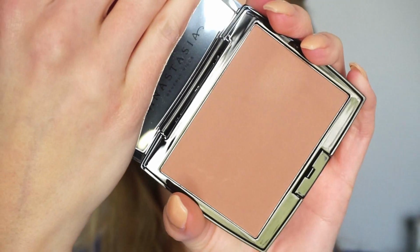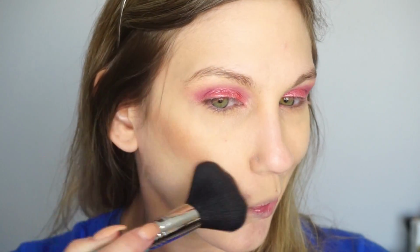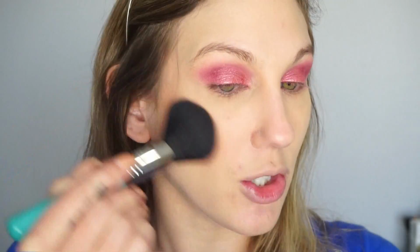I picked up my shade in Tawny, and like I said, I did try this once before, just over the weekend. I gave it a shot, and I felt like it looked a little orange on me. So I want to try again just to see what's going on here. I'm going to use my Sigma F30 and just go ahead and bronze up the skin here. And I definitely need it because I do feel like that foundation is pretty light.